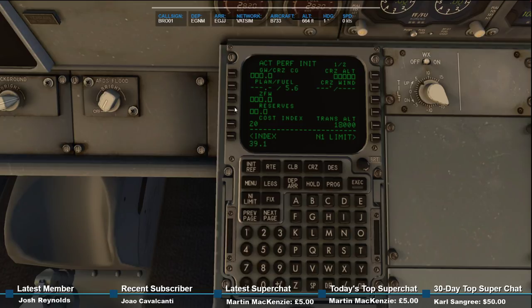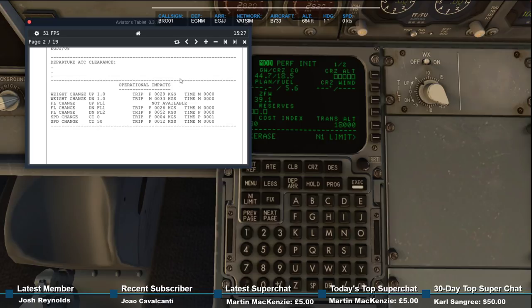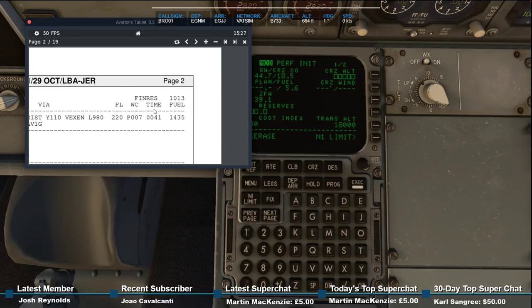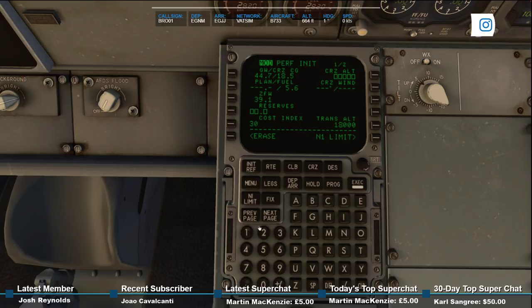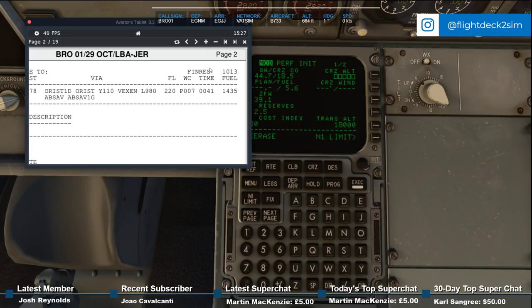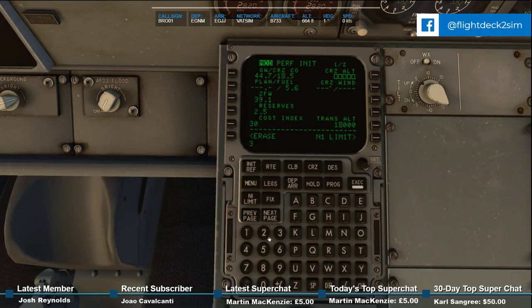There we are. Cost index we're going to use is 30. Just skip the reserves as well. I think our alternate we said would be London Gatwick. So London Gatwick, we need the sum of these two fuels to divert from Jersey, which is going to be 2.4, let's call it 2.5 tonnes. And cruising today, I think it was 35,000 feet, so we're going quite high up near the maximum cruise level. That's because we're so light. The passenger load's based off just 50 passengers today.